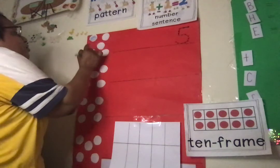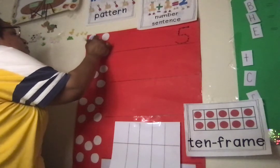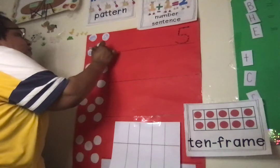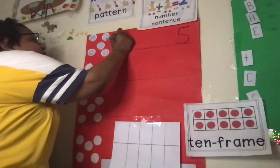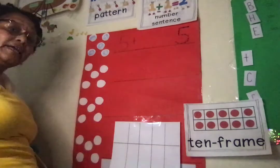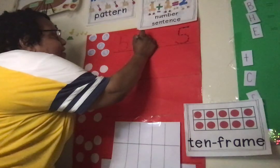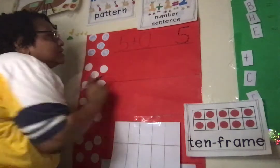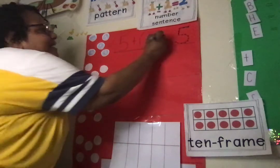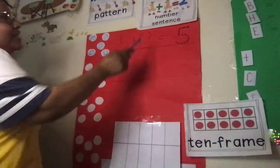Here's my 5. 1, 2, 3, 4, 5. So that's 5 plus, I didn't give you any more, so that's 0, right? The number that is not anymore is 0. 5 plus 0 equals 5. And that's a number sentence.